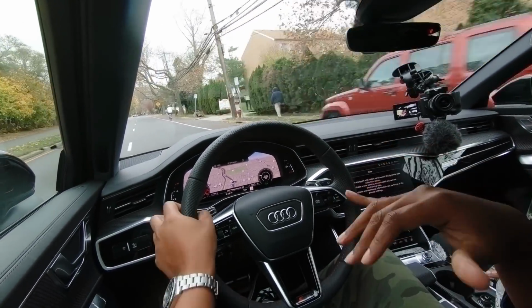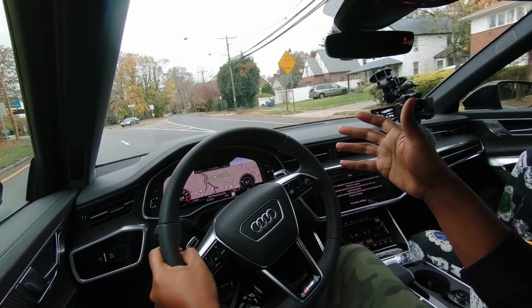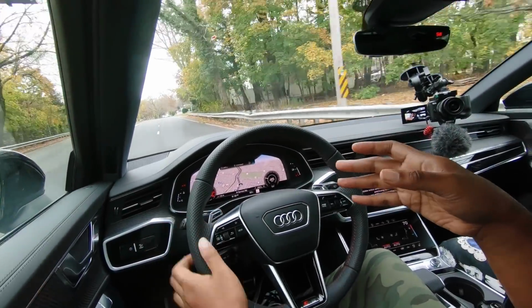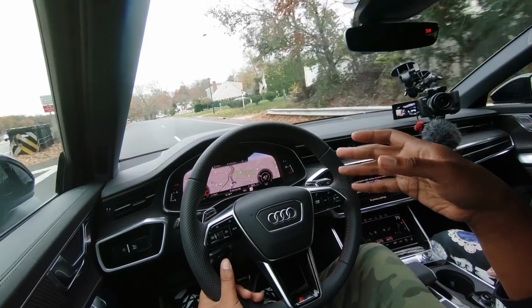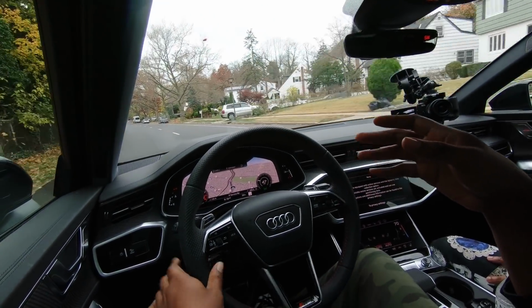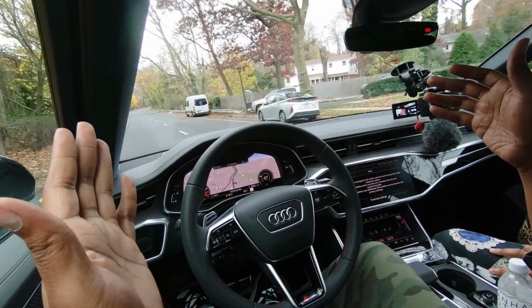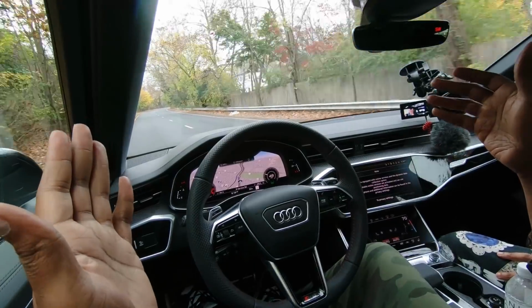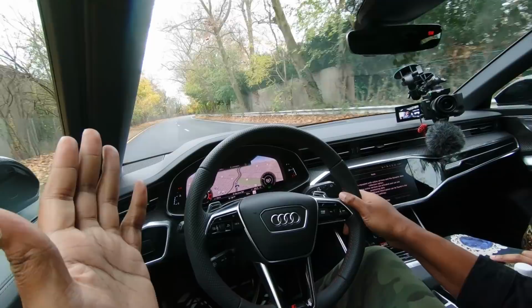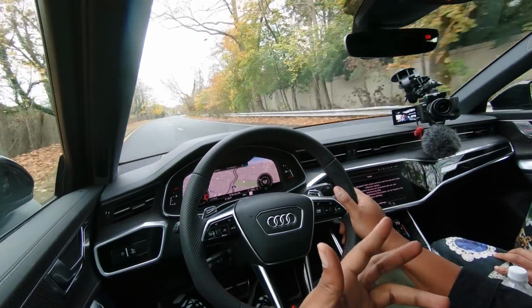Now, does it have all the tech and all the features? Absolutely. You know Audi does that best. Like right now, I'm trying to go in between the lane, and with the lane keep assist that this vehicle has, it's actually trying to hold me in the lane. So is it complete self-driving? No. But if it's going out of the lane, look, ma, no hands. It catches it for you. That's pretty sick. That's pretty sick. So it does have all the latest tech.